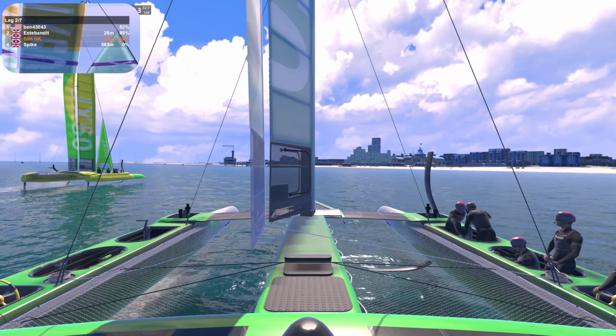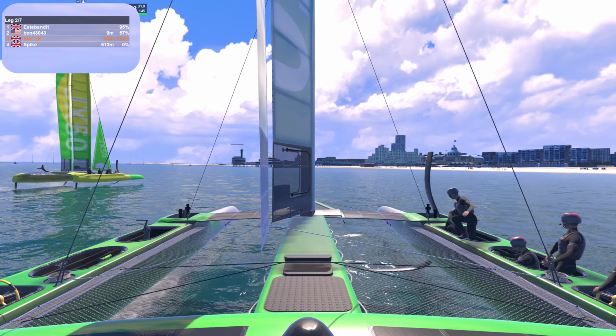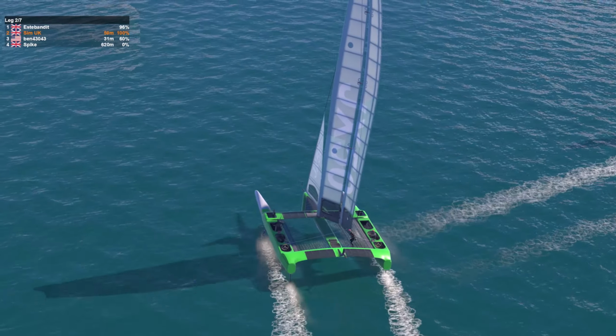The boats and their crew are excellently modelled and are sharp, vivid and accurate, as are the localisations with authentic coastlines of Den Haag, Hong Kong and Bermuda.